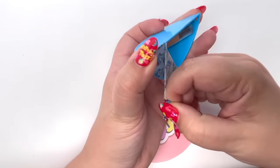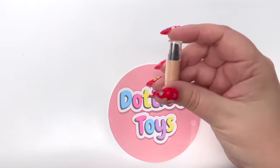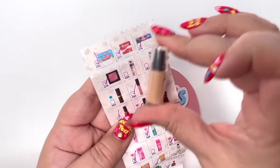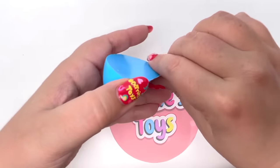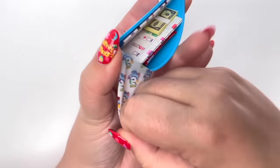All right, here we go. Okay, this may be a new piece. Let me check my collector's guide. Oh my goodness, you guys, we got a brand new piece. Here is our collector's guide, which may mean there is money inside. So let's see if we got some brand new money.